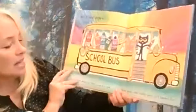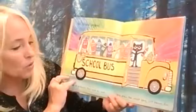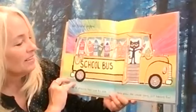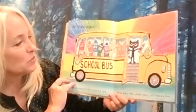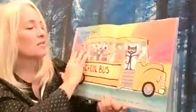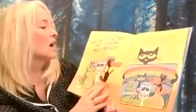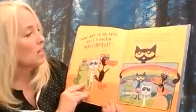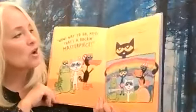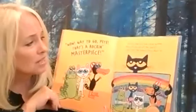He tried again. Instead of drawing them one by one, Pete drew the whole gang, just having fun. Look at the bus of school box colors. Look at that beautiful rainbow of color. Wow, way to go, Pete. That's a rockin' masterpiece. Grumpy, Toad, Gus, and Callie agreed. Pete's picture was off the charts.